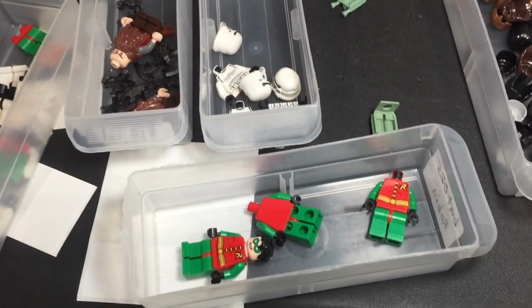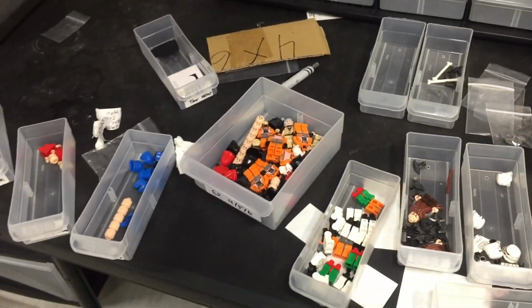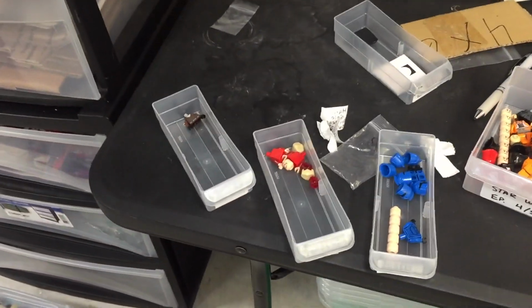I'm trying to build the minifigures too, with whatever ones I have built, so that they're easy to find in the drawers, so that I don't have to go searching through the drawers for all the little parts. So, still a work in progress.